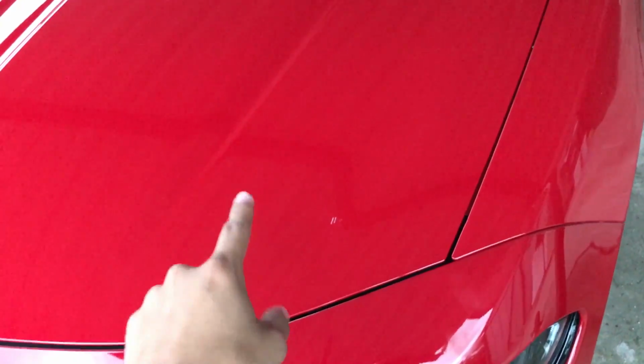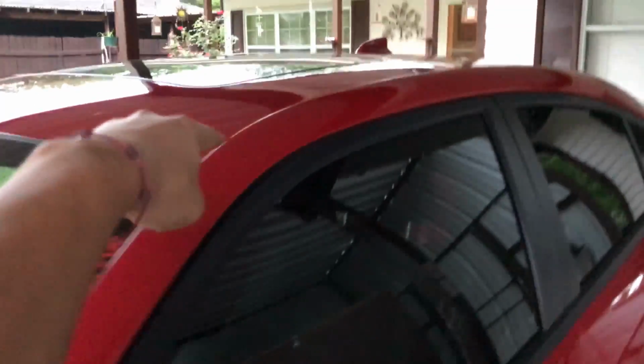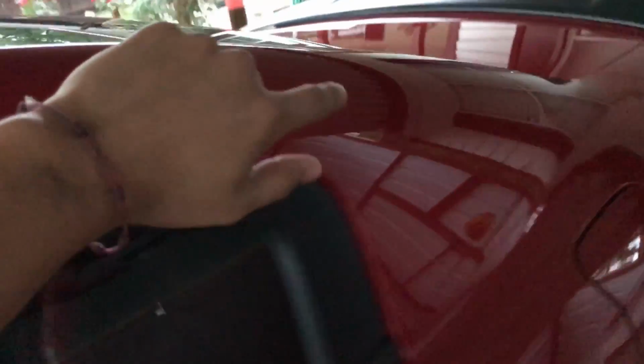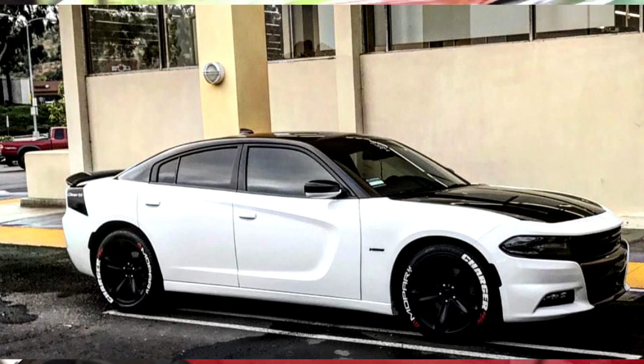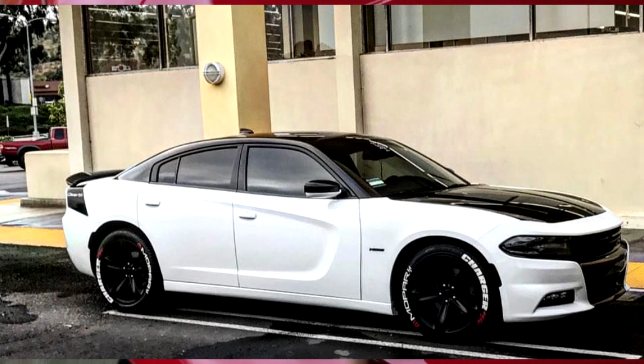But I do have something planned for this car regardless. I plan on wrapping the hood gloss black, wrapping the roof gloss black, and starting from right here all the way to right here, cutting in a way like this. I'll show you a picture of exactly what I'm talking about, but it looks really nice, and that's the plan. So I'll pretty much cover this scratch right here.